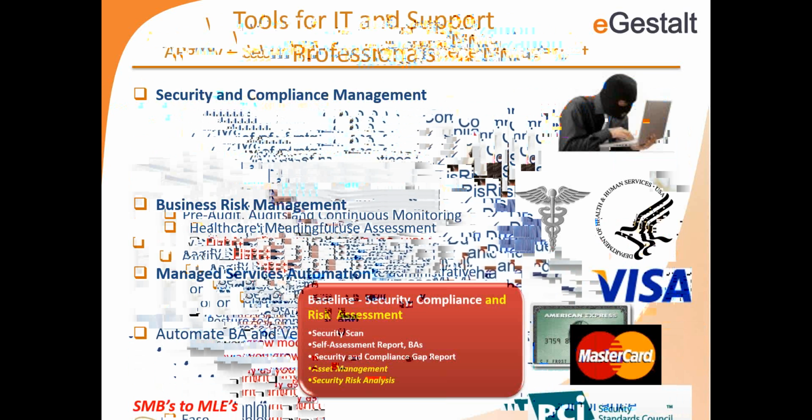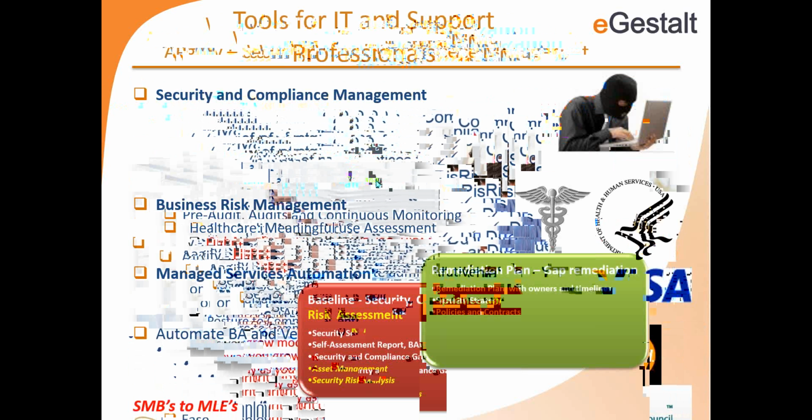So if you look at the process of assessing and managing the HIPAA compliance and security process, the first step is really to do a baseline. And the baselining really is assessing the current implementation. What are the gaps that exist? And that's done using a security scan, using a HIPAA assessment, and a risk analysis. And the output of this stage is a gap report with remediation guidance from the tool. It will tell you what are the components missing from your program today and how to fix it.